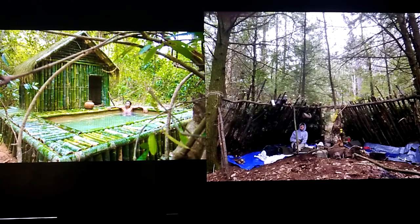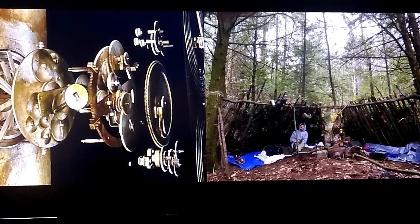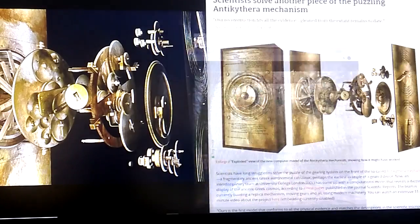Now, look at the guy on the left. He's in a jungle, but look what he's been able to construct. He's got a pool, he's got a shelter that's very well built, it's got a pitched roof, but you don't see any modern tech around. Now, I'm sure some modern tech and knowledge was used in the creation of it, but it makes for a great contrast. See, this is my issue with the Antikythera device.